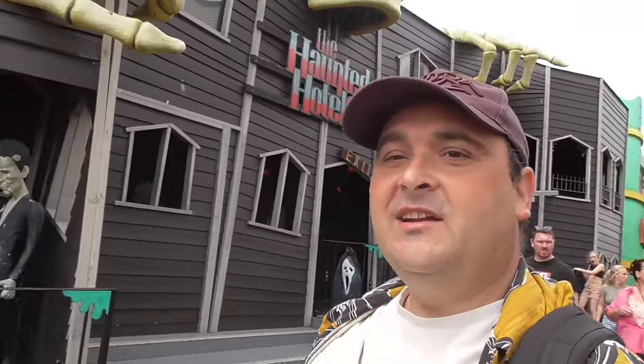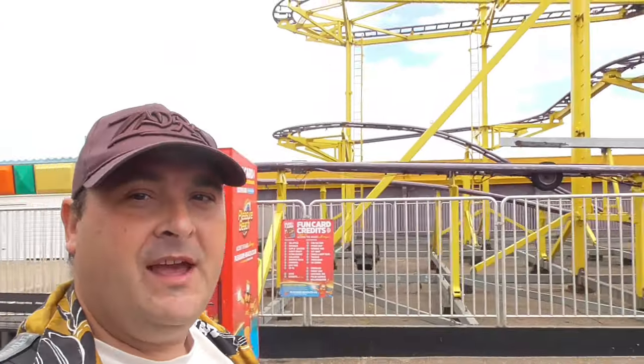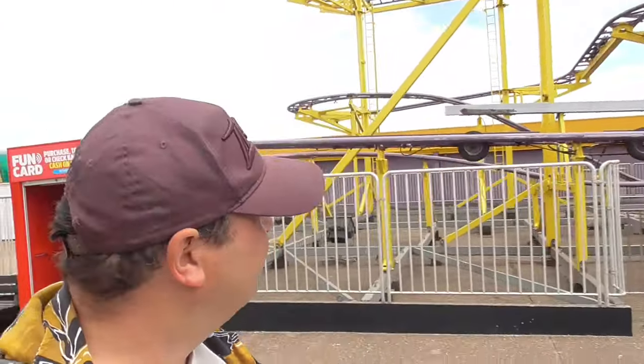Train. See, this is why I like my new stick, because I can get nice long shots. Look at that. I wouldn't have been able to do that before. Oh, it's looking nice. We've got the Family Star spinning coaster. Is it a Reverchon? I don't know. I don't know that much about coasters.